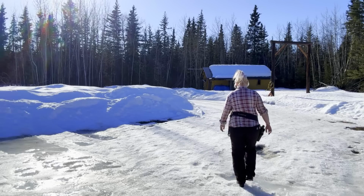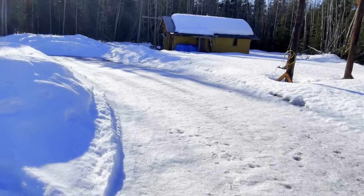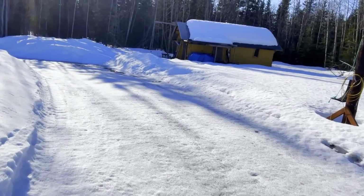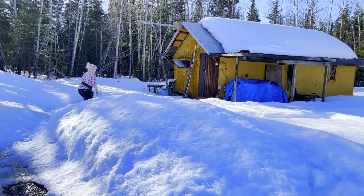It's time I went to check out the bunkhouse because I cannot see a reflection in the farthest window, which makes me think that maybe that window's been broken out. Maybe by a bear, maybe by something else.